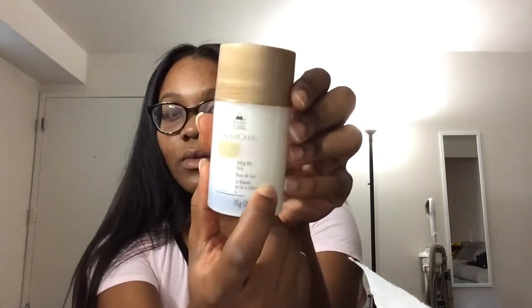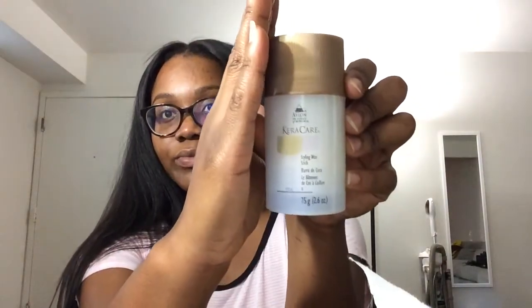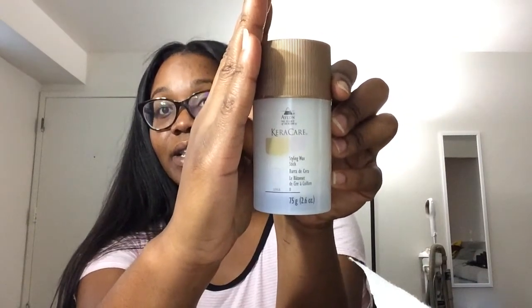For the flyaways, I use this. I got this from my local beauty supply store. It was $19.99, and it's basically like a styling wax stick. You don't have to use this brand if you know a different brand, but this is the brand that I knew. You can see it in here. All you have to do is push it up, so you can see it's quite a bit of product. But even though I have this, I don't use a lot, so I'm just going to show you how much I use and what I do with it.